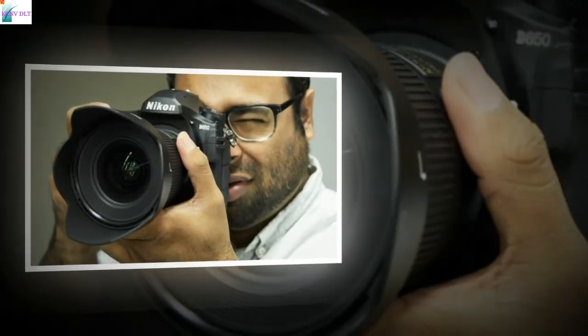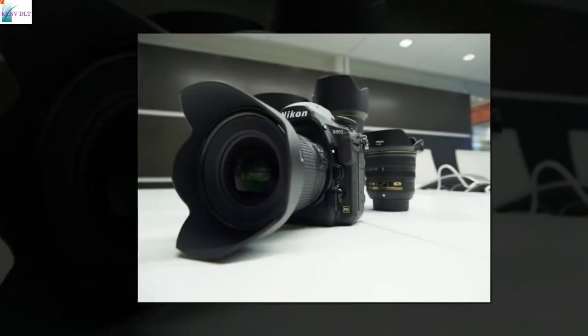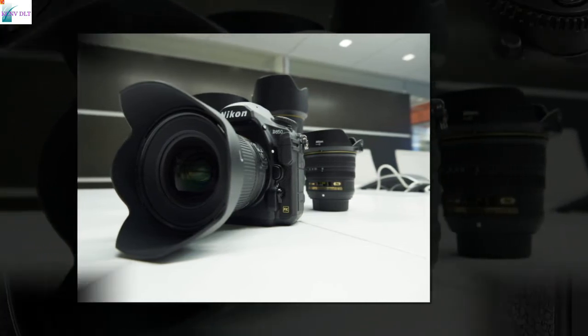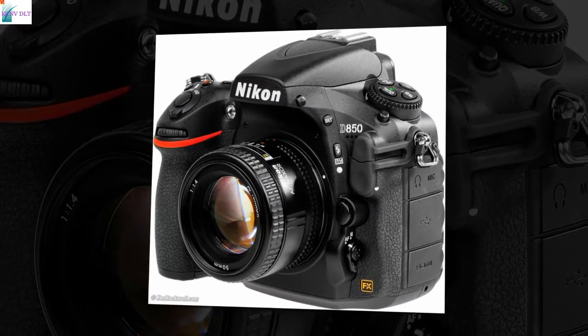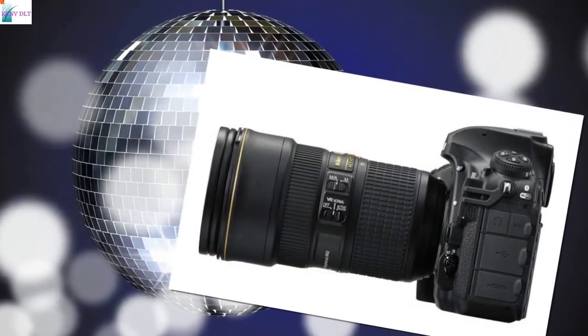The D850 is a substantial upgrade from the company's Nikon D810 and even packs a number of the D5's best qualities in a much more affordable package. The D850 will start at $3,300 body only and will be available in September 2017.